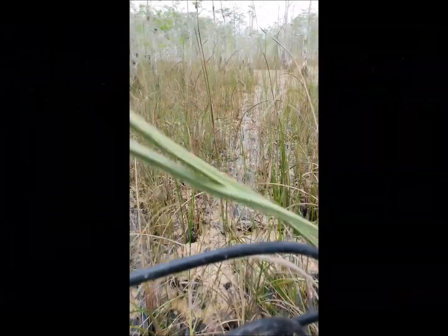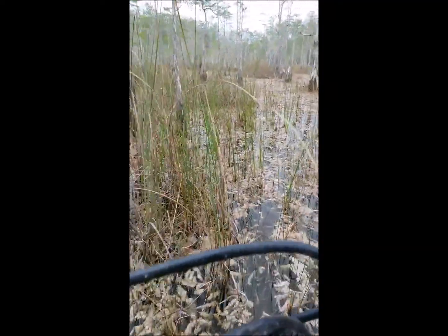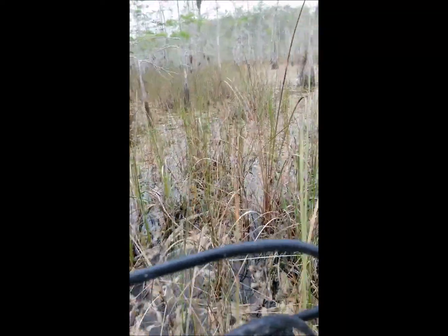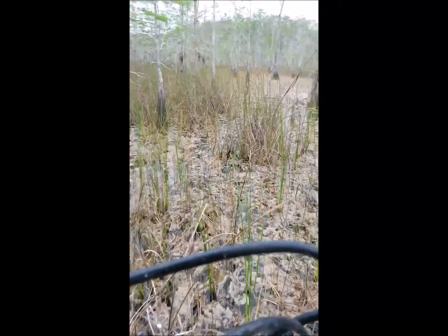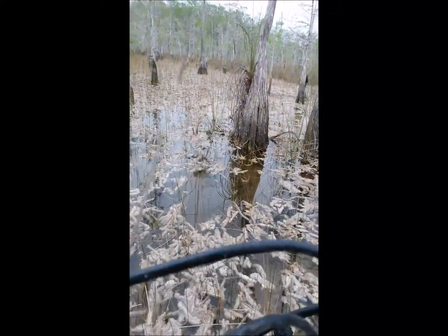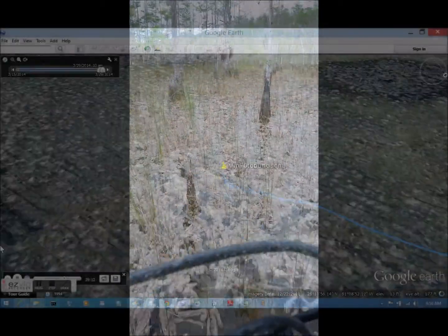Quite deep here, as you can see. We tried a backcountry return, and it is backcountry. We're gonna go around this cypress head, head south. Hopefully we'll cross our trail.